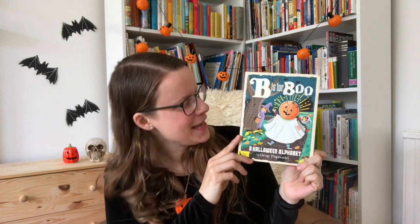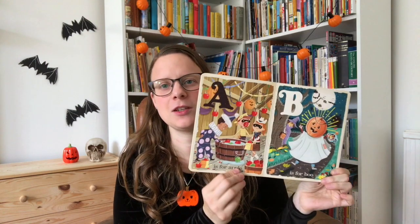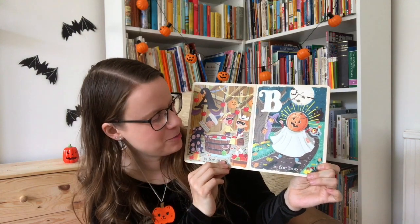I'm going to start with a book for the very little ones. B is for Boo is a board book full of beautiful illustrations. Despite its name, it actually starts with A is for Apple, then B is for Boo, and it goes all the way through the alphabet to Z is for Zombie, and the illustrations are absolutely gorgeous in this.